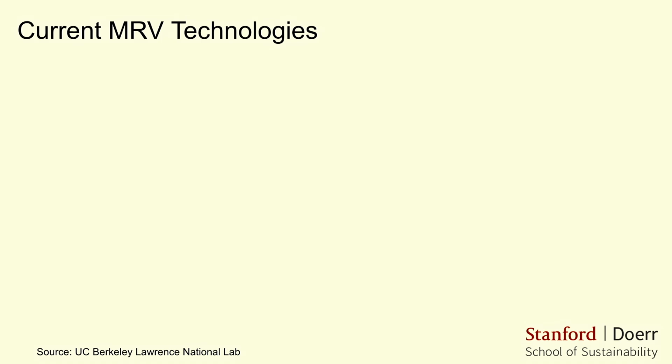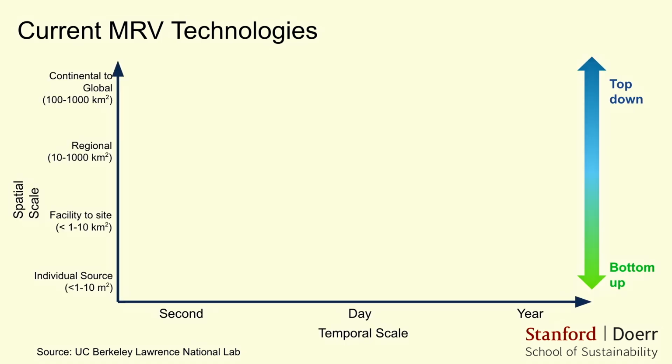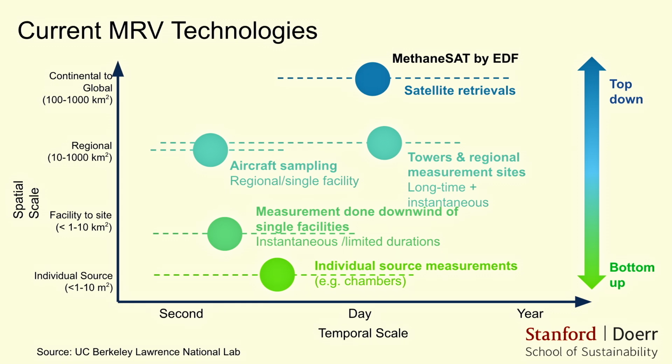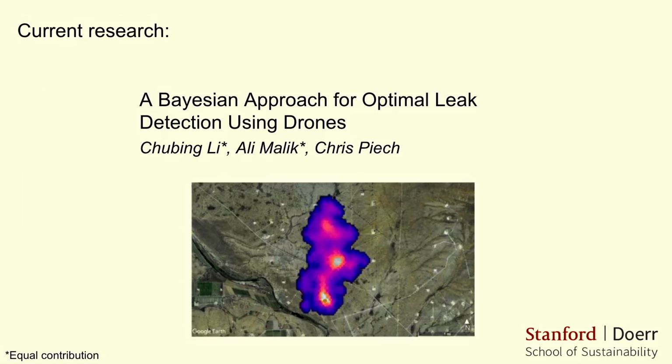So when we are examining the currently existing MRV technologies, there are two major categories. One is the top-down technology, including satellite, aircraft, and regional towers. There are lots of amazing things being done in this area, including the methane satellite launched by Environmental Defense Fund. So this is great. Basically, it tells us how severe the problem is. And then there's the bottom-up approach. It basically tells us where the exact leakage is happening and how we can fix it based on the specific situation. So our research and our contribution mainly lies in this part, focusing on facility and site-specific measurement.